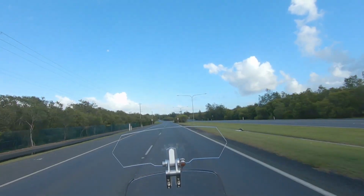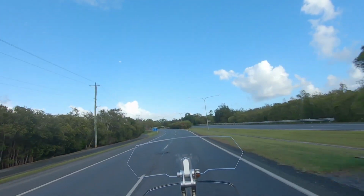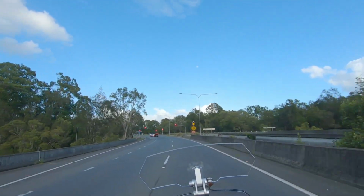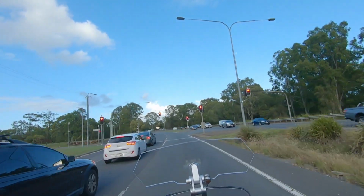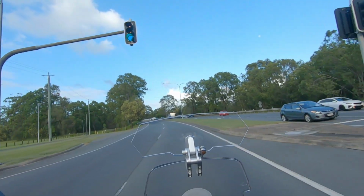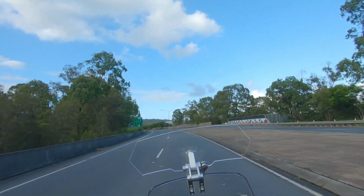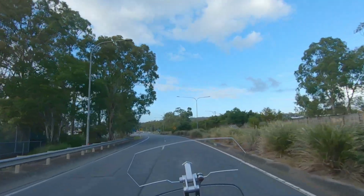But it's annoying. I don't know if it'll have any effect on the GoPro. I do have earplugs in, and the helmet I've got is quite good for wind. It's not a noisy helmet by any shape or form. So we'll see what happens. Yeah, get up to around about 50 kilometres an hour and it starts, which is unusual. Normally I don't have any issues with wind noise with this helmet and this bike.